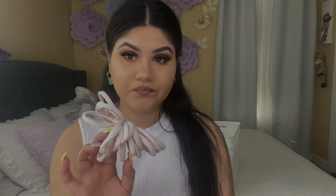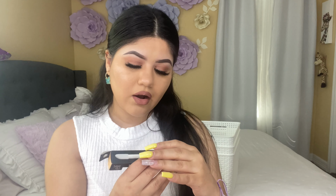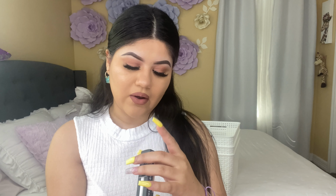Okay, so I got the liguitas, and then I got myself a new concealer from e.l.f. It's the 16 hours combo concealer. I grabbed the lighter shade that I found for my eye looks, because if you want your shadow to be really pigmented, te tienes que poner un concealer que esté blanco so the shadow can pop out. Because if you use like a concealer que está like bien oscuro, like, you know, it's not gonna work for you, or it's gonna work but not, you know what I'm saying.